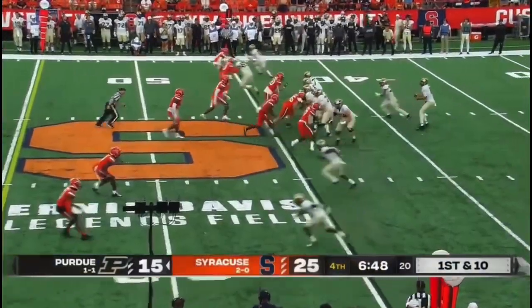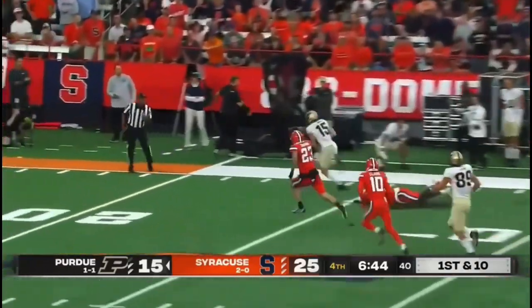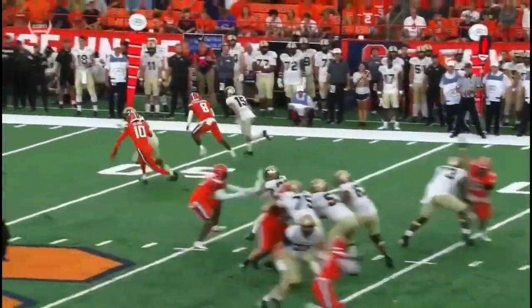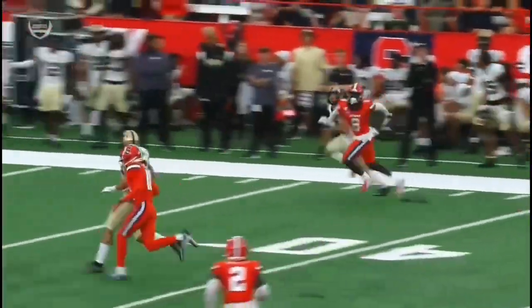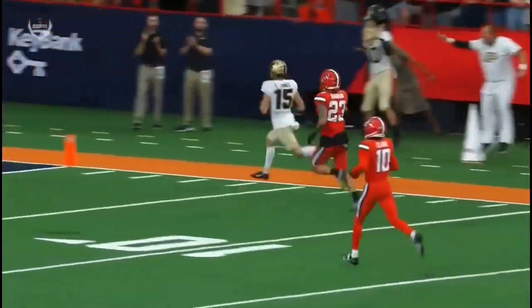A receiver who's really shot up my board is Charlie Jones out of Purdue, a transfer from Iowa in his first season with Purdue. Not only an outstanding kick returner, I've been really impressed with his game and his development, the strides that he's taken at the receiver position this year with Purdue. I think he's a guy who can make plays at the next level.